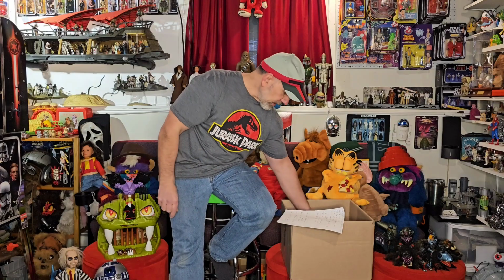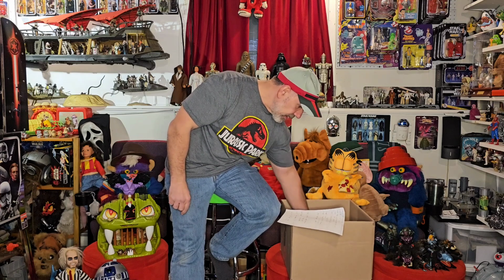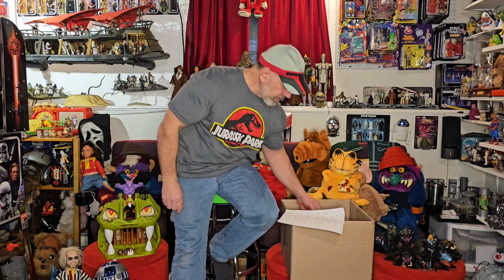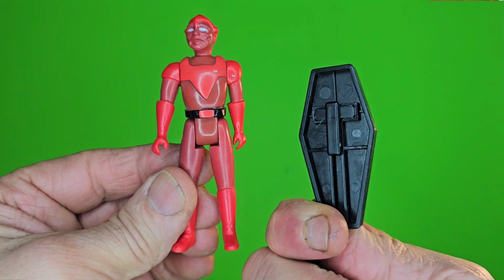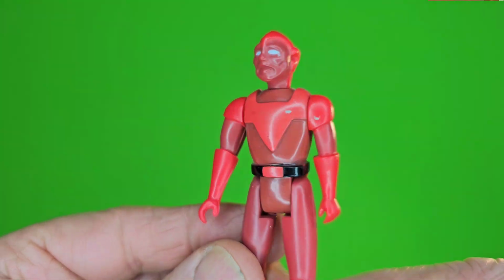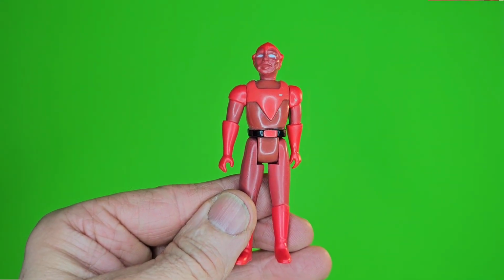Now the next one does come with an accessory. See if I can find that accessory in here. And here it is. It's like a shield or something. So here it is, the Doom Commander. And yeah, this guy's pretty awesome. Again, not a very expensive figure, but I don't have any Voltron figures, and I think this is a pretty good start. I don't know how many more I'll collect. I pretty much got it for the vehicle.